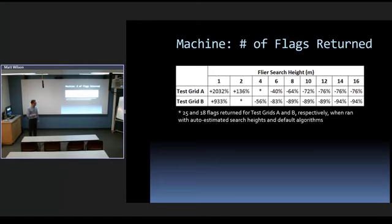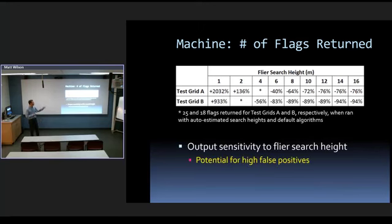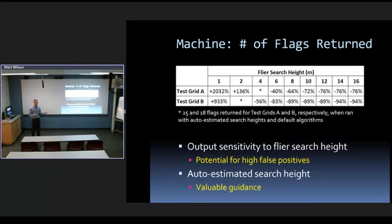Conversely, if you raise that flyer search height, you get a lot fewer flags returned, but you're going to miss some flyers. At some point, you're only flagging the very worst of the worst flyers. So you can see this is a demonstration of the output sensitivity to the flyer search height, the potential for high false positives, and it also shows you how valuable that auto-estimated search height is for the standardized use of this tool in NOAA. We really need that guidance.